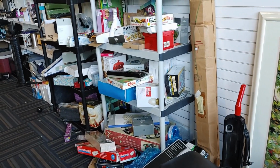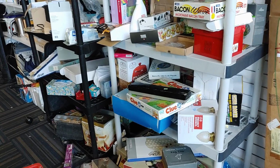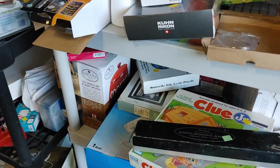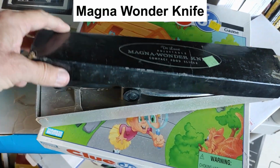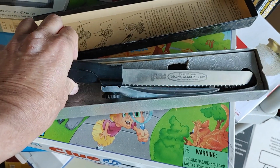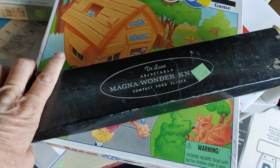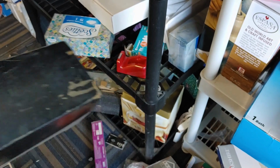I continued to walk further down the row. This is kind of their junk aisle, so I usually just scan it real fast. But I did see this black box, and I was curious what was inside it. It said Magna Wonder Knife. It was $4.99. The knife looked new to me. I checked them on eBay, and they were going for around $30. So why not put this in the cart? So I did.